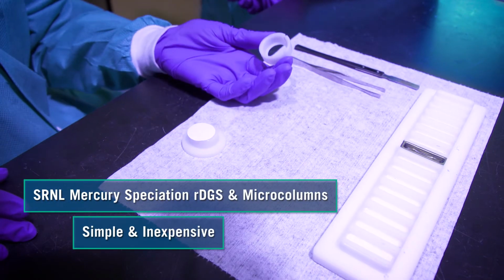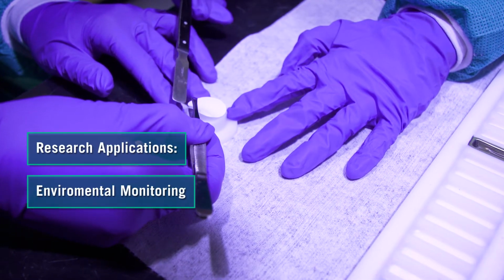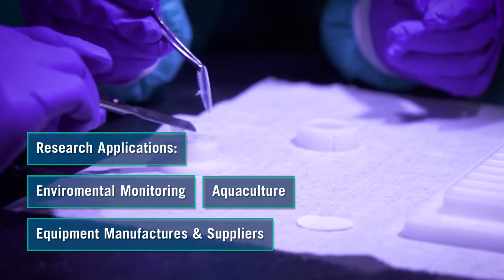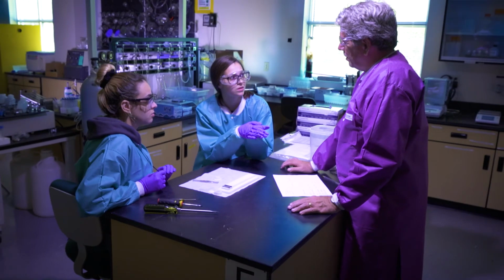The simple and inexpensive technology has real-world commercial and research applications in environmental monitoring, aquaculture, and equipment manufacturers and suppliers. So we actually have 2 patents that have been applied for, one for microcolumns and one for diffusive gradient samplers. We've had several companies contact us with some interest in licensing the technology and hopefully widespread use of the technology, not just in DOE, but by others outside DOE.